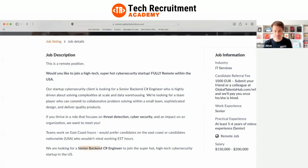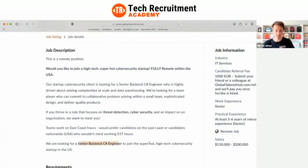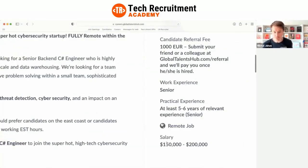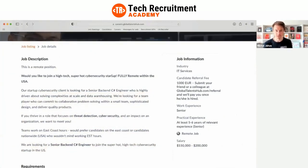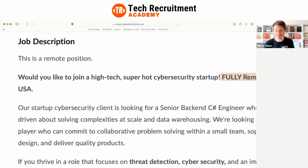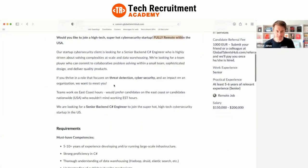They are looking for a senior backend C# engineer. It's a startup, and you know that developers like working for startups. The salary range is also decent, from 150 to 200, which is really the market rate in the United States for a senior person. It should be great. And it's fully remote, as you can see right here, but with a little disclaimer: within the United States. So it's not fully remote from, I don't know, Europe or Australia. It is fully remote from the United States.